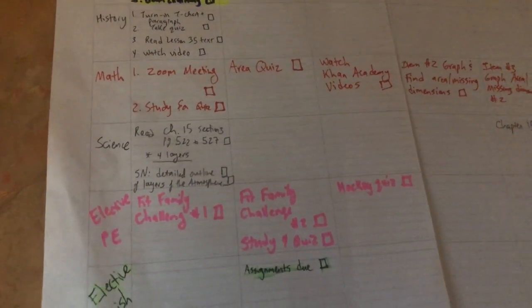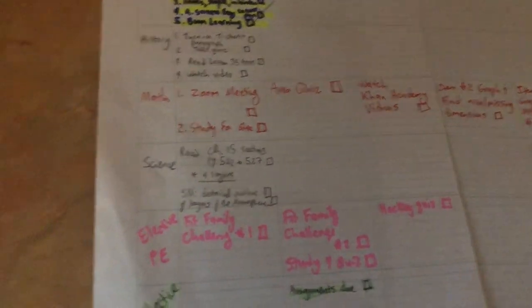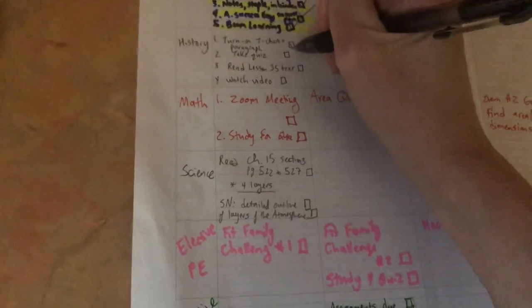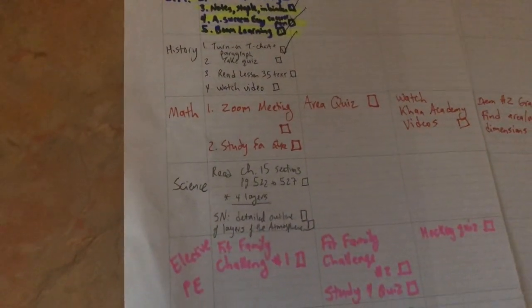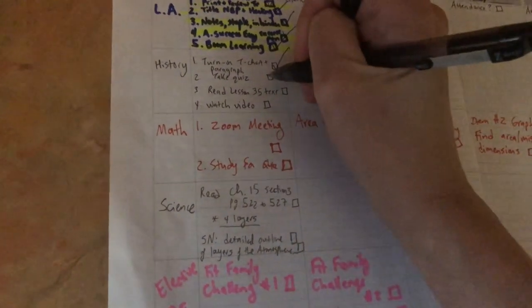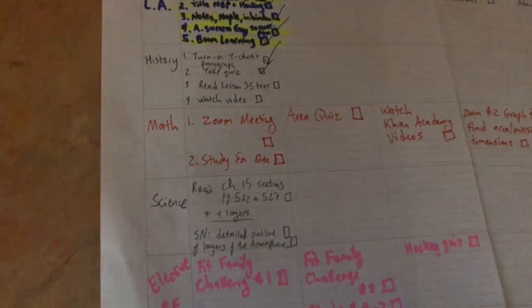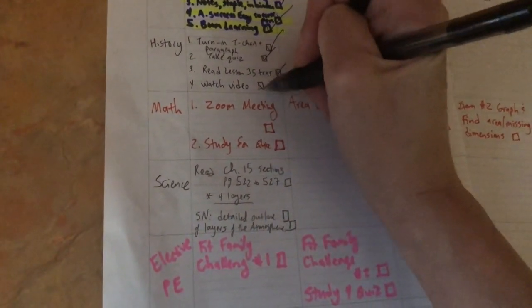So I'm going to start working on history. Imagine we're doing it in this fast forward time. All right, I did my T-chart. I'm going to check mark next to that in my planner. Next, I got to work on my quiz. Okay, I got that done. I'm checking it off. As you're finishing each section, check it off in your planner.